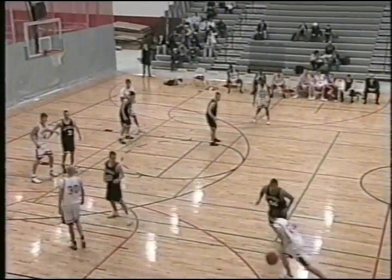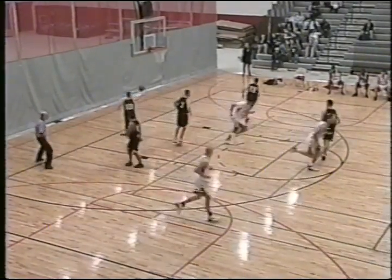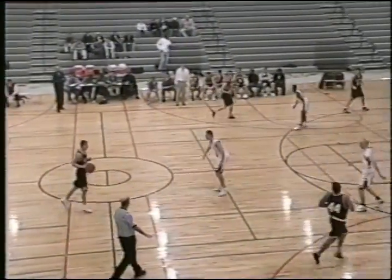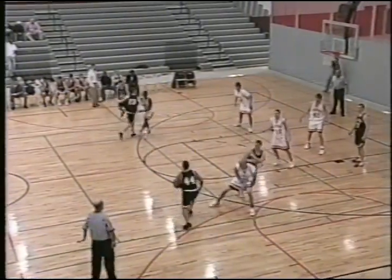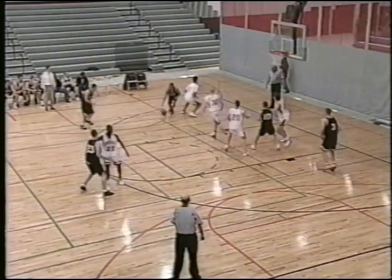Brian Travers drops it into Steve Cunningham. Oh, nice look. Very good work there by Steve. Adam's guy left to help on Steve and left Adam wide open, and Steve cut him. I think you got to force Steve baseline on that one. Force him to the weak side. They let him go to the middle, and too many things open up. Yeah, nice pass by Brian just to get it into the post.